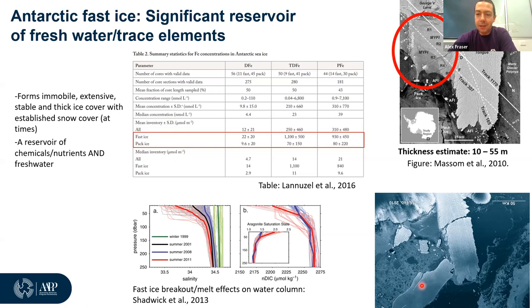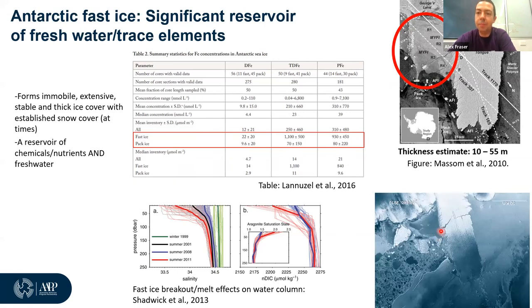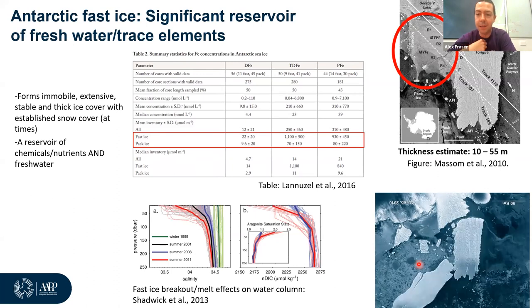Interacting with this previously grounded iceberg, B9B, and it kind of thwacked the Mertz Glacier Tongue, which then calved. I was hoping that animation would play. There we go. Also, this very thick fast ice broke away at around the same time and presumably demised due to swell and melting.